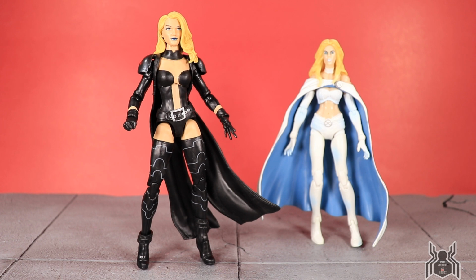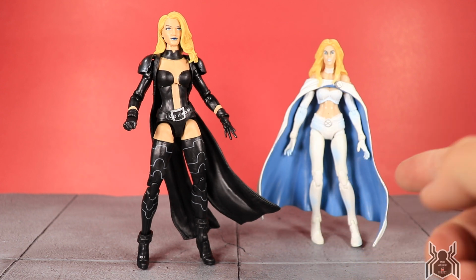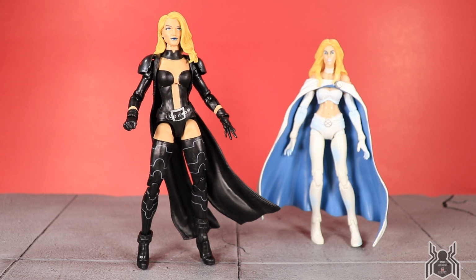That's probably it. Yeah, it's probably safe to assume that she's the absolute worst Hasbro female figure that they have ever released. The thing is just horrible. I mean, look at the size-wise. She's pushed back a little bit, but size-wise is just weird. But there's funky proportions with the sculpt and everything. It just does not look good.